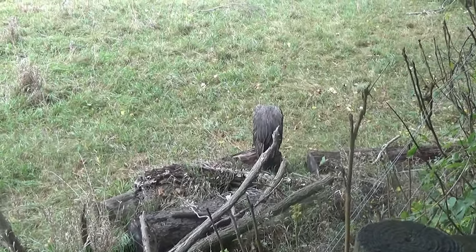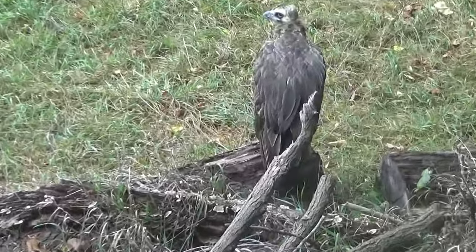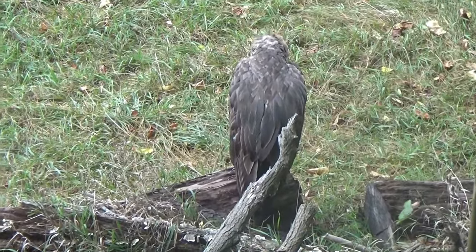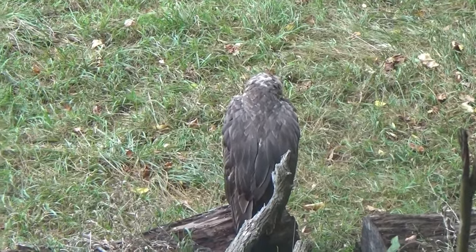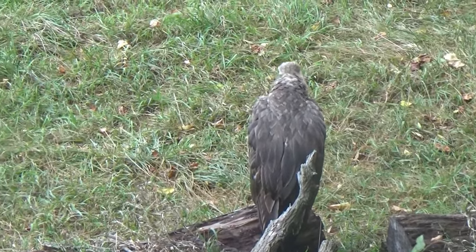You got a big bird there, perched on there. I don't know what kind of bird that is, but yeah, it's perched on that big tree there, just perched away here at the zoo.